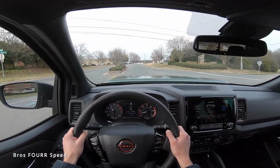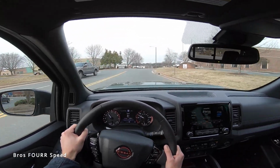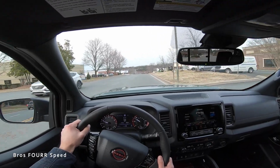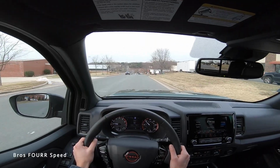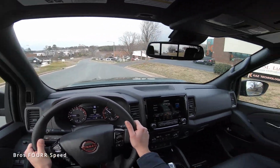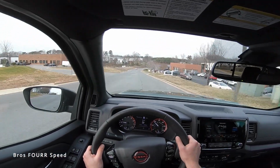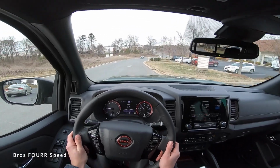And then getting back up to some speed. Pretty good sounding V6 as well. Transmission seems to shift really well too. It doesn't like hunt for gears or anything like that. So really no complaints. You know, I think Nissan did a great job. It's a good riding truck. Looks nice in here. The fit and finish feels really good as well.